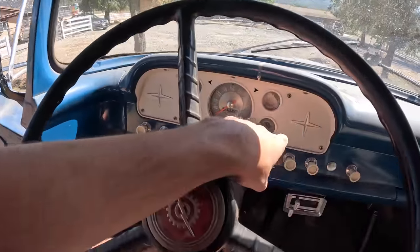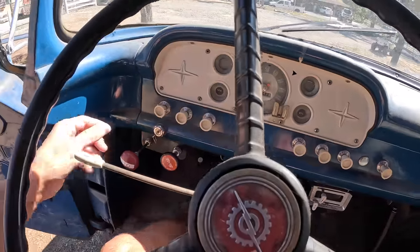And check this out. Let's get her fired up here. Wow, watch how easy this is. No choke. No throttle. We used to have to run it with the throttle out a little bit, but watch this.